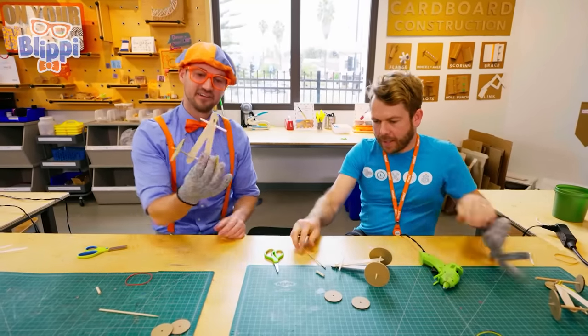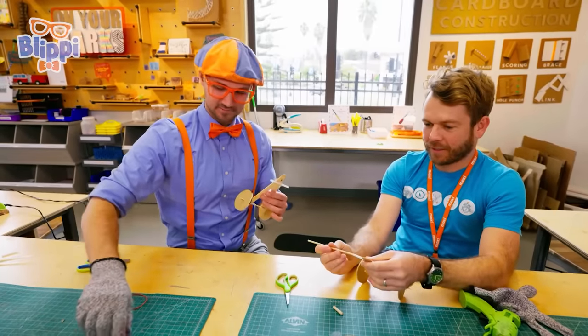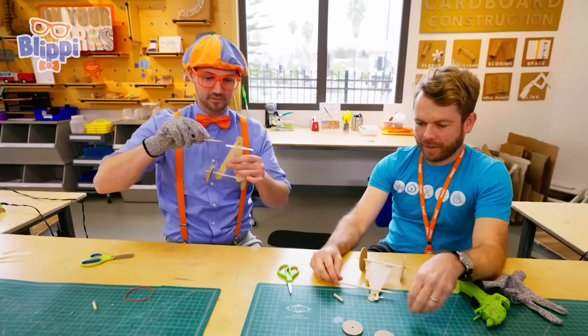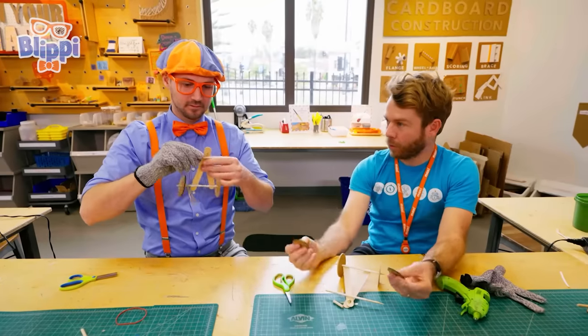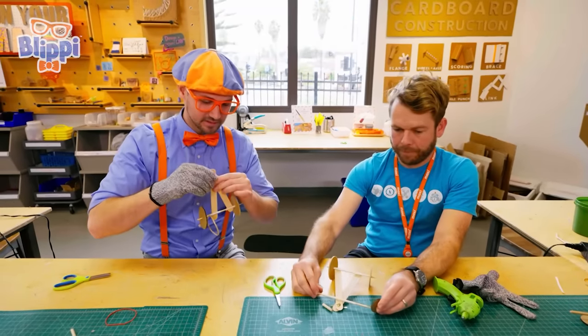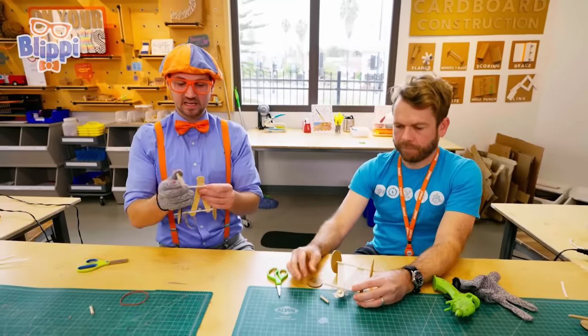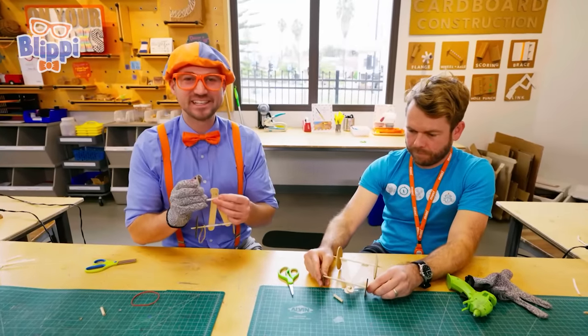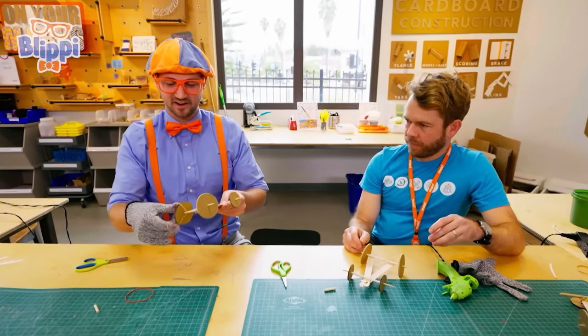Wow. And same thing. All right. The front, we're gonna put the axle through. Okay. For the front, we've got little wheels to put on. Okay, that makes sense. Big wheels in the back for more traction, and then little wheels in the front for great steering. Whoa, now it definitely looks like a car. Look at this.